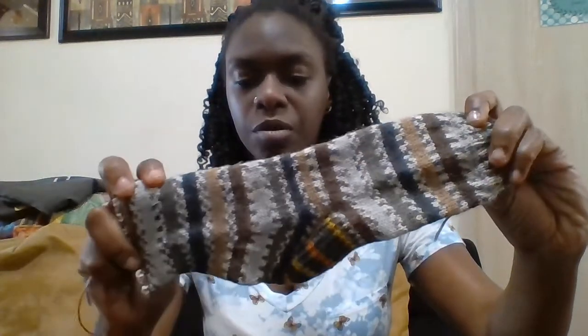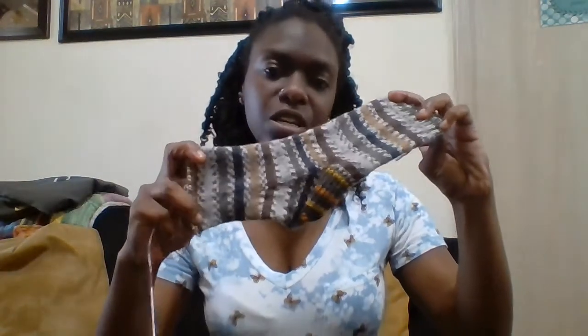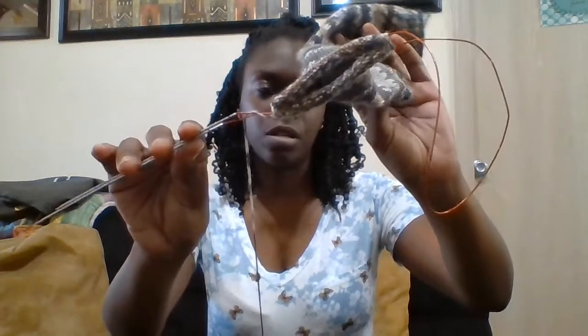But I love these. The striping sequence kind of reminded both of us of the socks that she was wearing that day. So I decided, you know, these are for her. And that's fine. I don't mind that at all. So yeah, that's those socks. These I'm knitting on US 00, 1.75 millimeter ChiaoGoo Mini Twist.